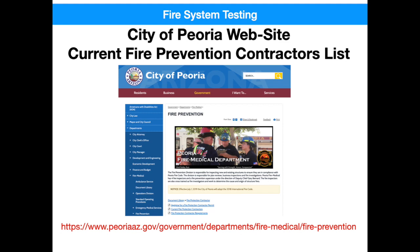The current list of fire prevention contractors that have been approved by the City of Peoria is available on the city's website. The link here is shown below.